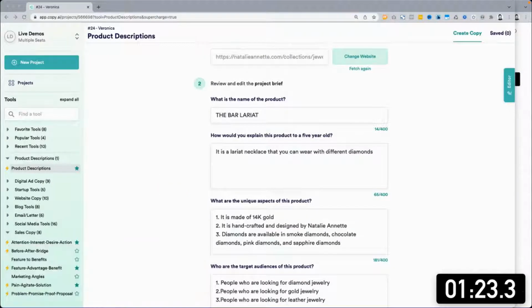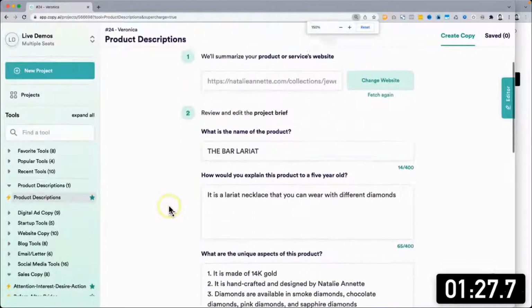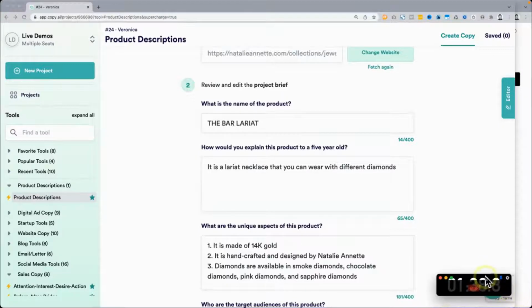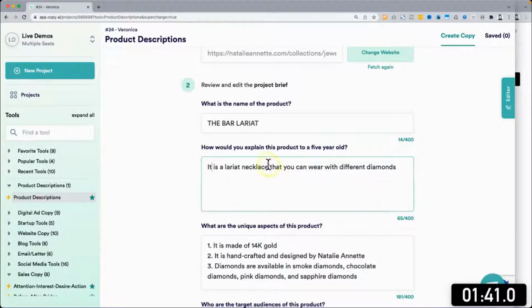So Veronica, can you help me out here? Okay. If we were to explain this to a 5-year-old, how could we give it some better details here? Okay, so the Lariat necklace. The Lariat necklace is handmade, handcrafted with premium diamonds in a gold setting.